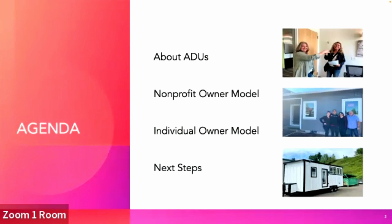So basic agenda is we're going to talk a little bit about ADUs. What are they? Just in case you don't know what that is. Then we have two different models. So there's a nonprofit owner model and an individual homeowner model. So kind of different ways to approach ADUs. And then talk about what are some things that we are learning with working with different jurisdictions and opportunities for some next steps.